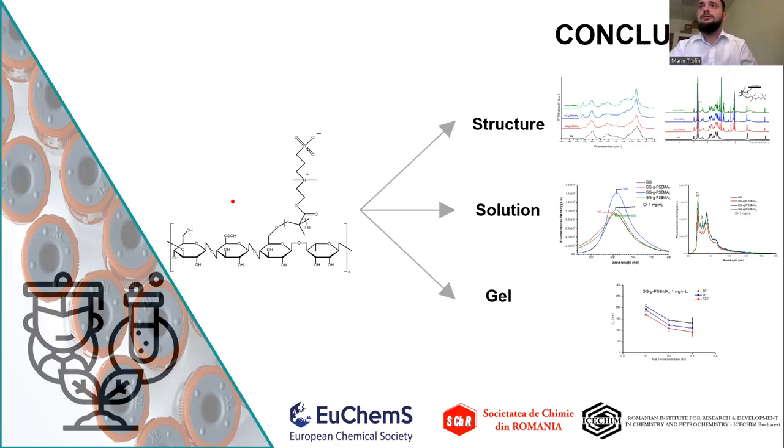In conclusion, we did the synthesis of this grafted gellan derivative with the zwitterionic units. We confirmed its structure by FTIR and also by NMR spectroscopy. We evaluated its hydrophilic hydrophobic character and also the gel properties, which will be useful in our further research because, since it is a biocompatible and low cytotoxicity compound, it would be useful in biomedical applications such as drug delivery, local drug delivery, or wound dressings.